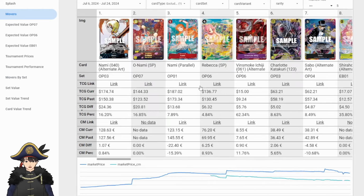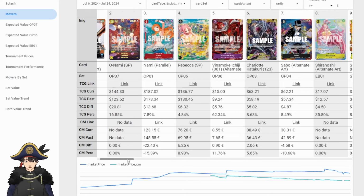And then the card right after that is a SP Rebecca, up $6. So not too many other increases this period. If the fourth one is a $6 increase only, I'm gonna assume that there's a lot more decreases coming because of that. But yeah, Ichiji also up.